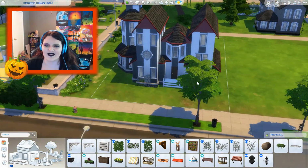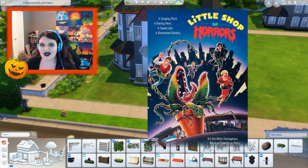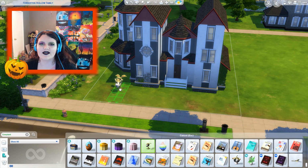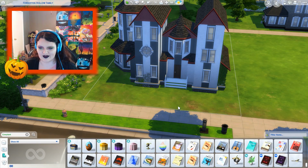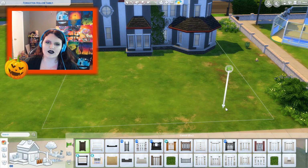Okay, that's it for the outside wall, so let's go ahead and see who's going to get the yard. Little Shop of Horrors. I can work with Little Shop of Horrors for the outside. Okay, so this I think is as close to Audrey 2 as I'm going to get as a cow plant. And I'll probably put like a little greenhouse type situation in the back.